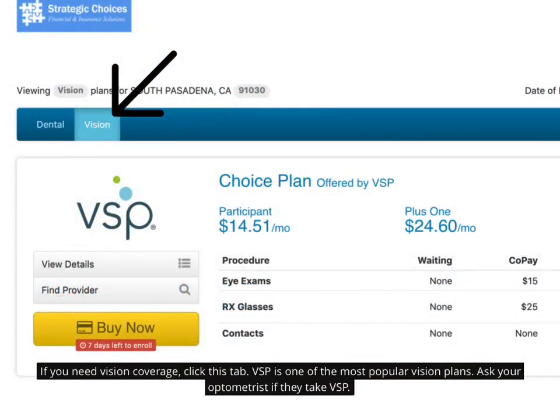If you need vision coverage, click this tab. VSP is one of the most popular vision plans. Ask your optometrist if they take VSP.